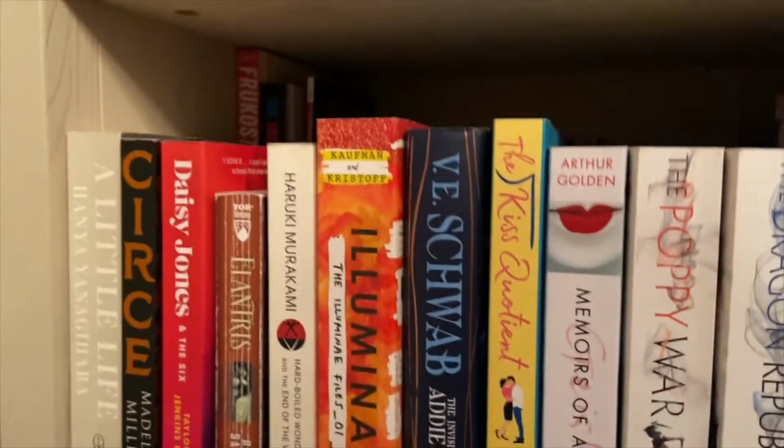You can also see the Twilight books and the Hunger Games books, and I also have the Hush Hush series, the Fallen Angel series somewhere there. But let's focus on these ones. These are much more fun to look at.